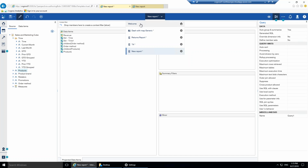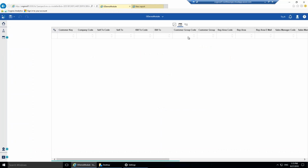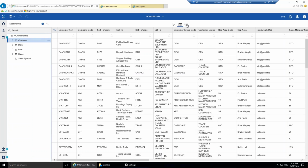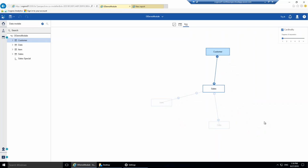I will go and maybe start showing you, just touch on data modules. So this is one that's already been created. As you can see, it's very similar to Framework Manager, and you can just create relationships between your tables that are brought through. This is brought through from an actual data server. If I had a Framework Manager package, I'd be able to choose what tables I want to display, and then even from the Framework Manager package, those relationships would still be there, or you could create new ones.